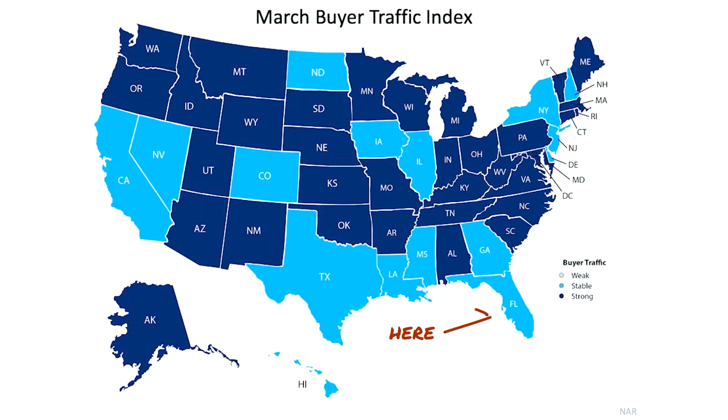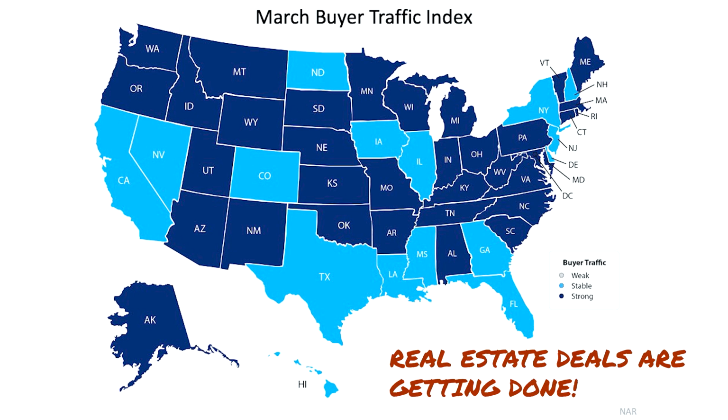As you can see, for us Floridians here, we have had very stable buyer traffic throughout the month of March, and that is estimated to just keep on getting better, especially with the buyer confidence coming back. People feeling more comfortable in going out to see properties either virtually or physically and sending in offers. So this is another piece of evidence showing us that real estate deals are getting done and buyers are still in need and on the lookout for properties to purchase.